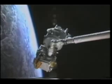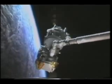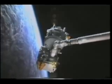It's a good example of the operational complexity that was designed into this mission and how we used every facet of both the arm and the orbiter.